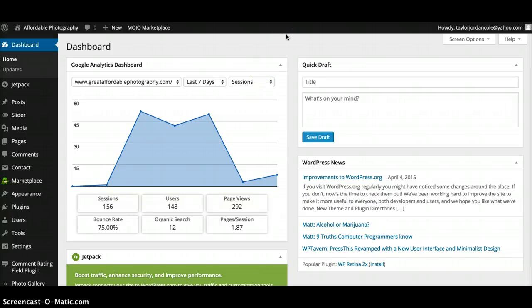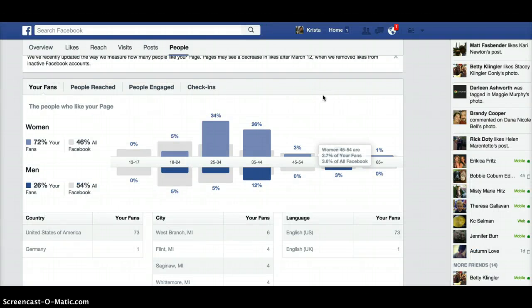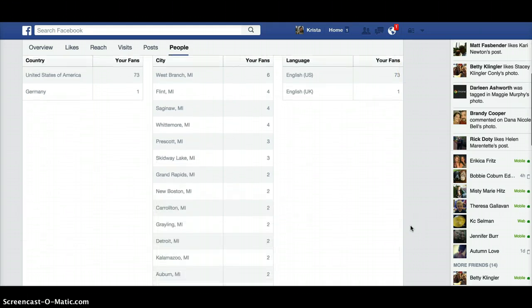Now, one thing that I learned after using her social media and posting posts and comments and things of that nature is that the majority of her audience speaks on Facebook, not Twitter. So what you can see through the Facebook analytics is that 72% are women, 26% are men, mostly in the US with one person in Germany. But what I find to be really interesting about this is that you can actually see where these people are coming from in Michigan. Now, my client works out of the Detroit area, and she also serves Northern Michigan as well.